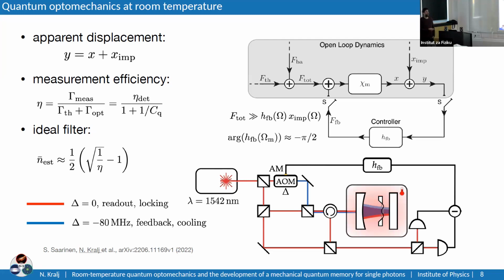And the way we exert the force is, this is a small schematic. So basically, we have two beams impinging on the cavity. One is resonant, and that's for reading out the motion. And then the blue one is detuned. This is going to be my optomechanical cooling beam. And it's detuned from the red one via an acousto-optic modulator, which also has an amplitude modulation port. So we feed the measurement of displacement to this amplitude modulation port, and that creates sidebands. And this beat note between the cooling beam carrier and sideband is going to create my additional feedback force on the membrane.